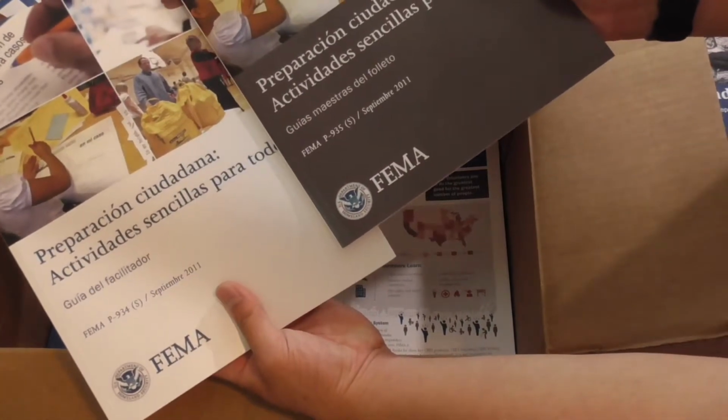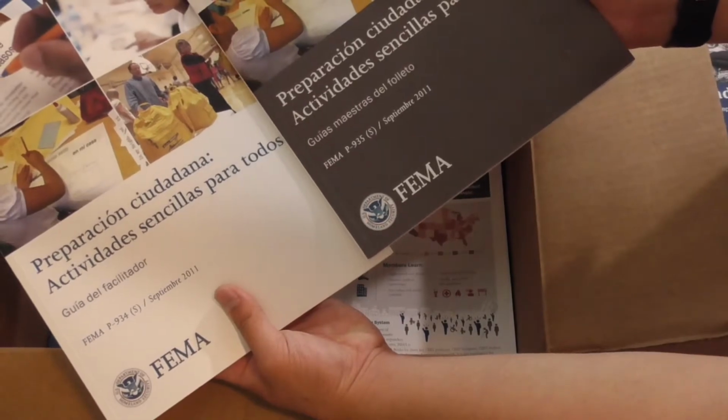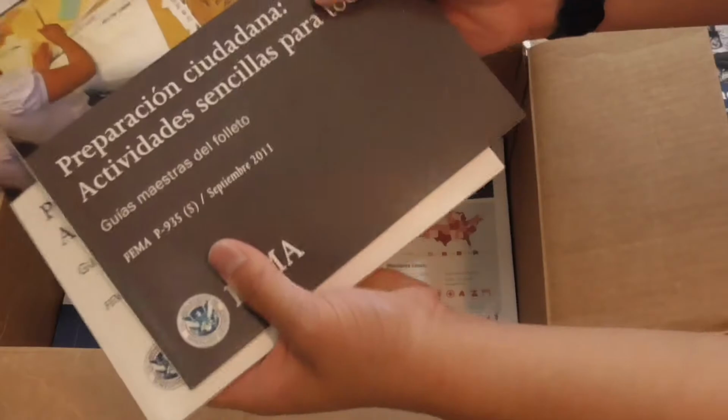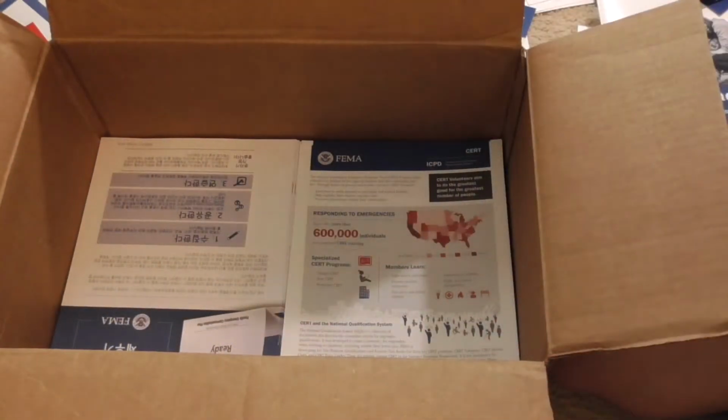These look to be related with each other. I'm not sure if this has to do with CERT, but I think they go together. So we're going to put these two books together. Okay.